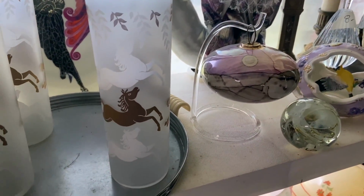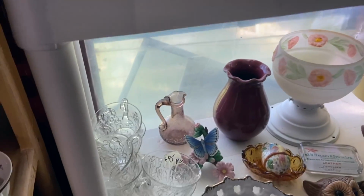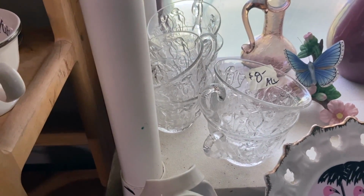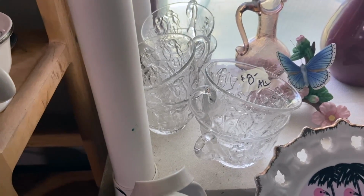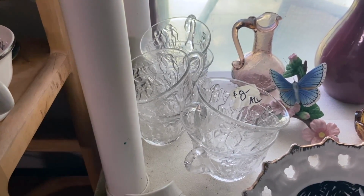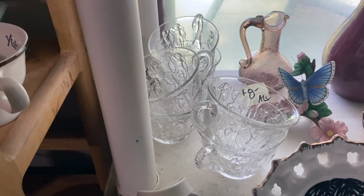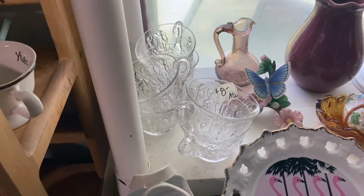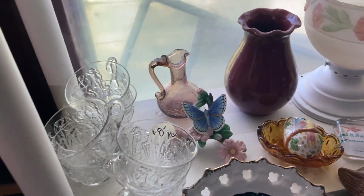Again, we have nice backlight here. These are Dance of the Nymphs, or Martelet. That was a consolidated glass pattern that was looking to ape Lalique, but in pressed glass in the 1920s. That's a great price as it is, but we're going to lower that price to where they're about $1 each.